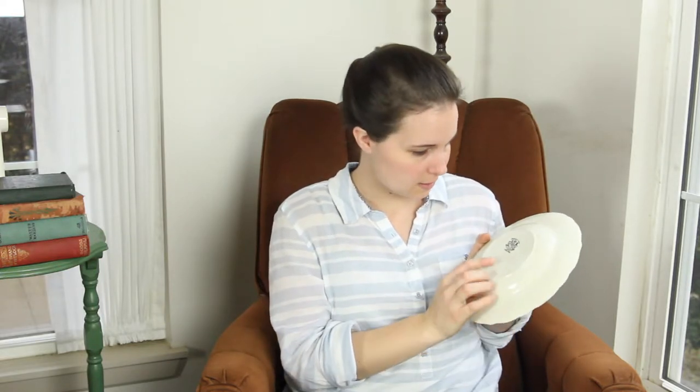I got all these ironstone pieces at an estate sale, actually. The lady that was running the estate sale had a huge box of ironstone and wooden bowls. And I bought the whole box because they were a really good deal, probably because they had the browning, all the finishes crackled, which I think is absolutely beautiful. You can see this is J&G Meakin, ironstone china from England.